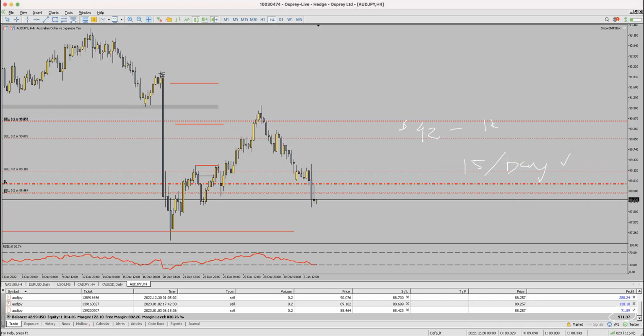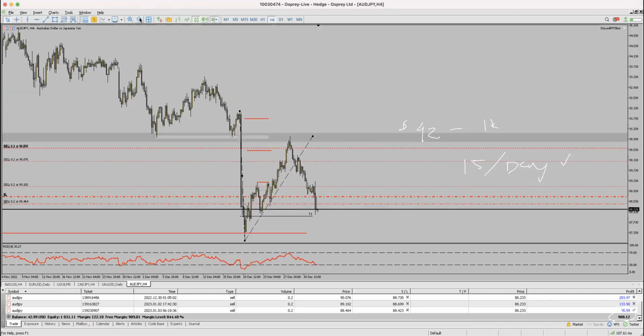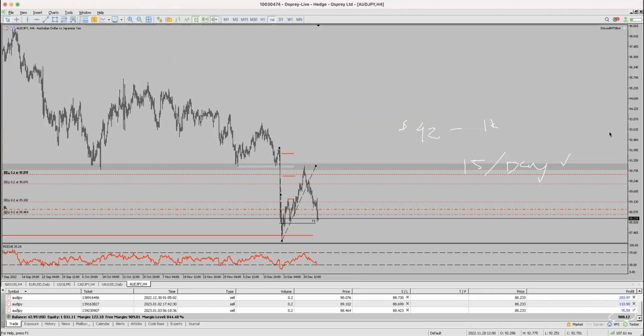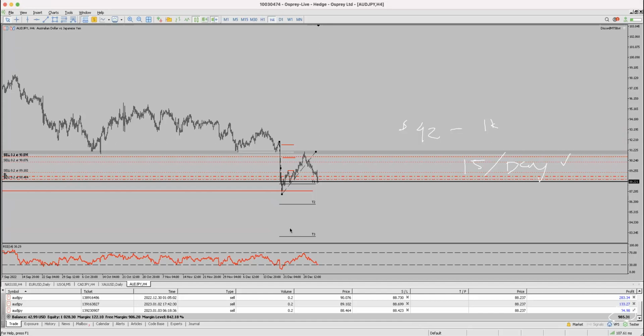All right. But grab the high, low, and then you drag it to the next high, and then literally it'll give you your TP. So we have TP1. Zoom out. We have TP2 and TP3. So yeah, the Fibonacci extension tool.